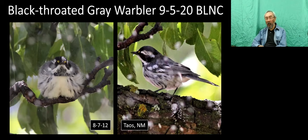These photos are from my file, and the only time I had seen this bird, as you see from the date here of 2012, is in Taos, New Mexico. The bird has a black throat, thus the name, black-throated. It has the two yellow spots in front of the eyes.